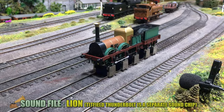There are a number of different whistle options available as well, so if you press the whistle key over and over again, you don't get exactly the same sound each time as it cycles through the different sounds available. Let's get them moving. And let's run through some of the other different spot sounds in turn.